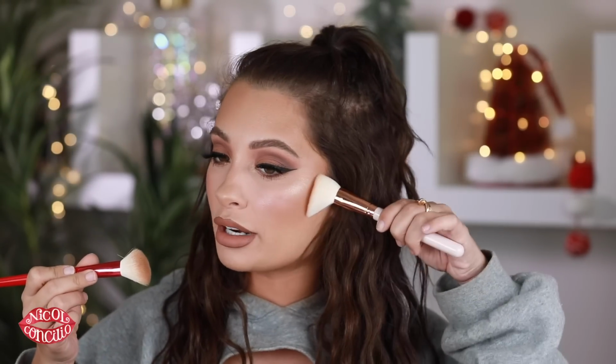Whereas my normal contour brush I use, it's a little bit stiffer to begin with, whereas this one is very mushy. I don't know how else, flimsy. I don't know how else to describe it. But yeah, I would say for face brushes, soft isn't always better. I personally like a brush that I can really get in there and buff and work with.